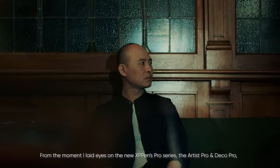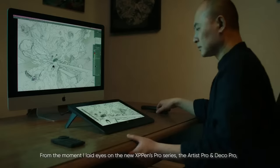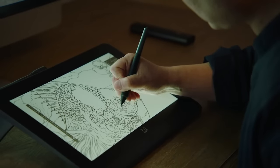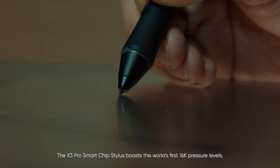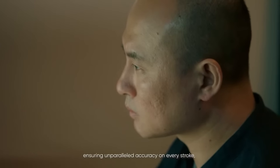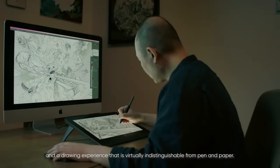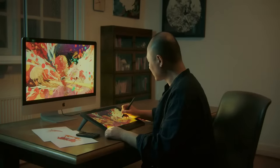From the moment I laid eyes on the new XPPen Pro series, the Artist Pro and Deco Pro, I was immediately captivated by their impressive designs and performance. The X3 Pro Smart Chip Stylus boasts the world's first 16K pressure levels, ensuring unparalleled accuracy on every stroke, precisely as you imagined, with no deviation and a drawing experience that is virtually indistinguishable from pen and paper.